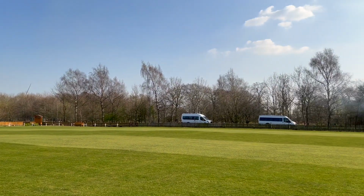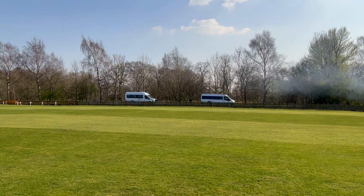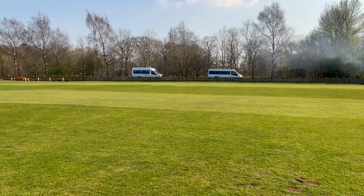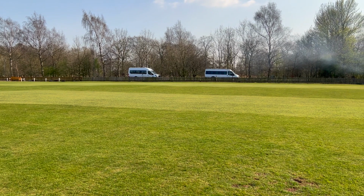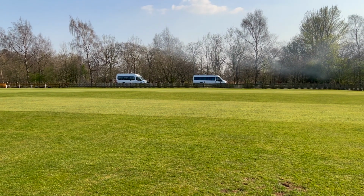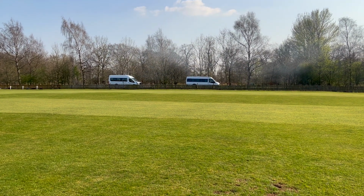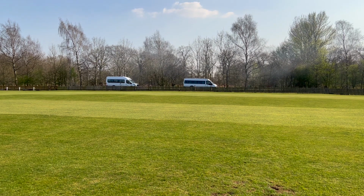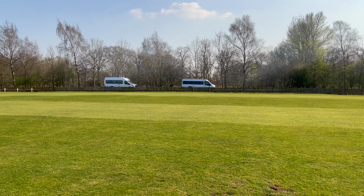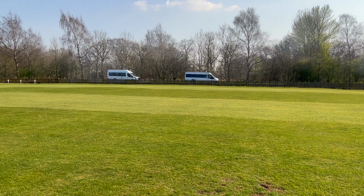What else have we got? We've got a bunch of students here. It's like a military prep course. They all intend going into one of the armed services fairly soon. They're doing a course through the local college. They're working on fitness and obviously military type skills.